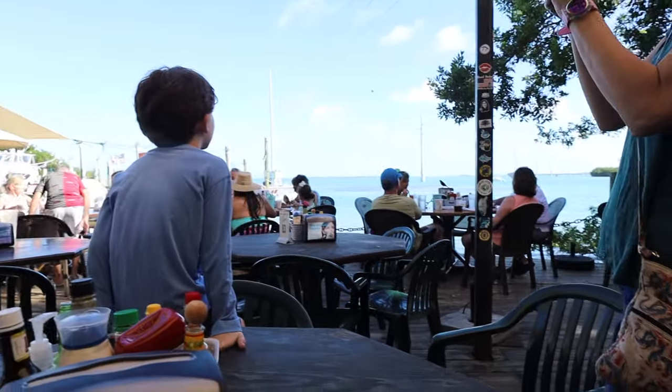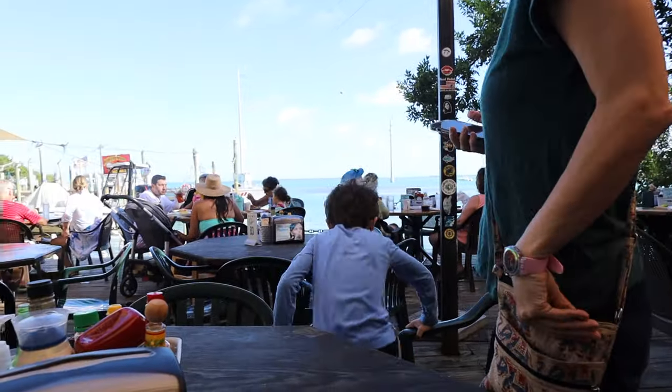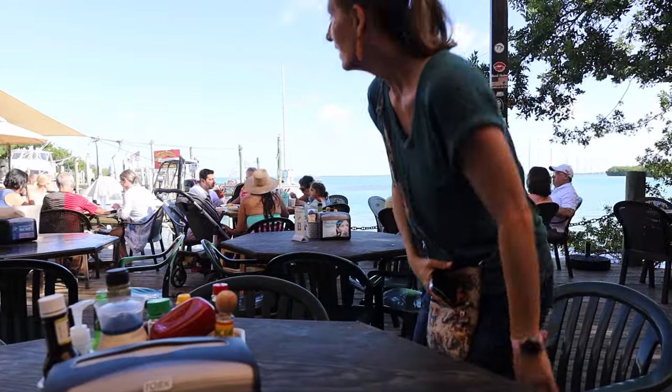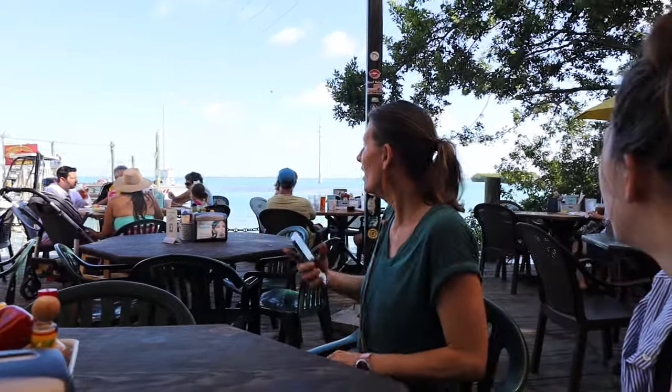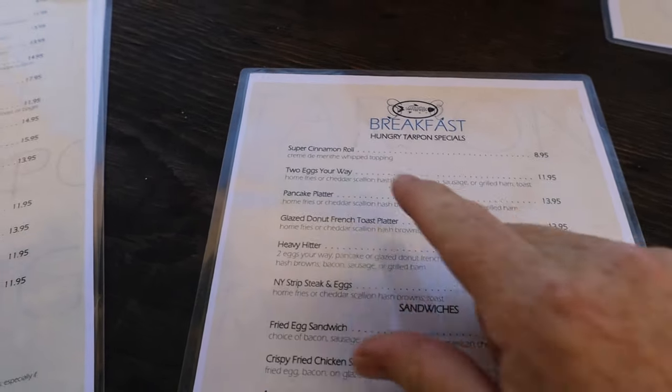So then afterwards, I thought it was probably better to eat breakfast first before we feed the tarpon. I don't know if that necessarily is. The smell of fish on your hands. Don't feed the manatee. I don't know if you can see this, but there's a couple of things on the menu. What's a cheddar sound?